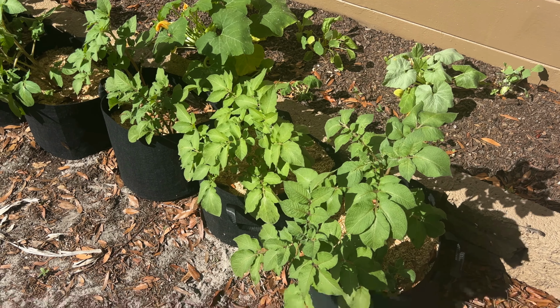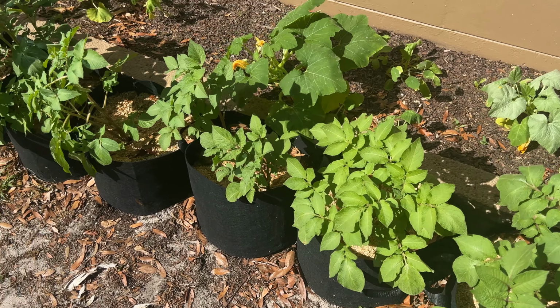A couple of times I did add a little bit of water just to make sure that they were doing well, but I probably could have gotten away without watering at all. The other really cool thing about these pine shavings is they help keep the soil cooler. Now, this is really beneficial in my area. I'm in Florida. The sun is intense and it's going to get really hot here. It's already getting pretty warm and we're just in March.